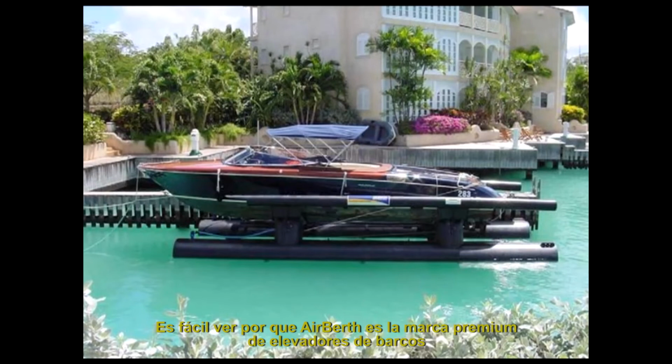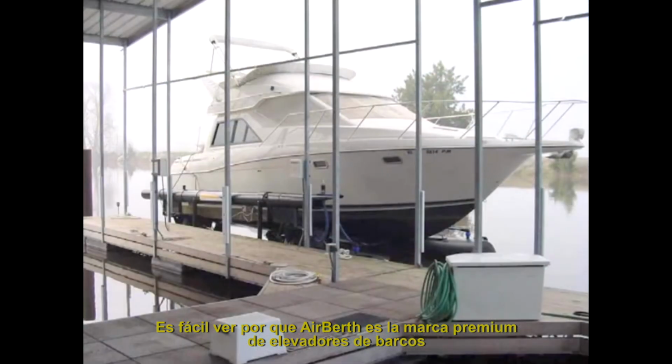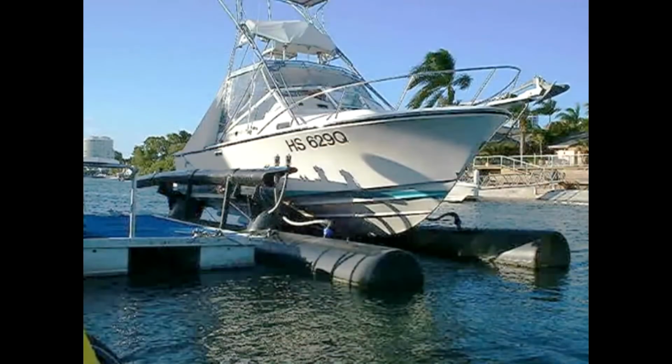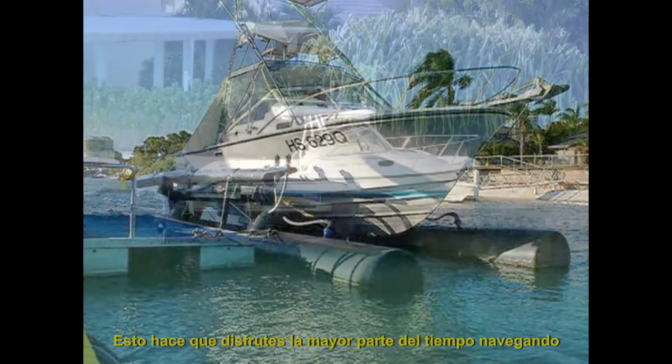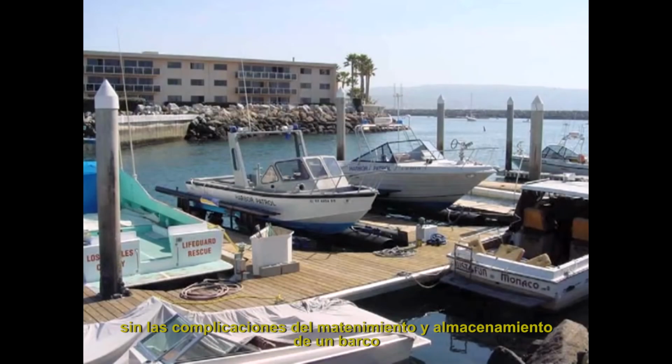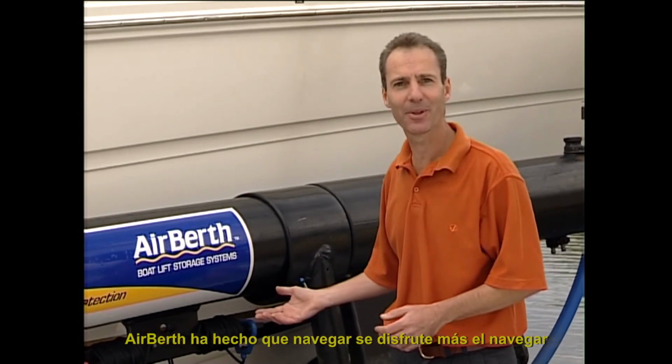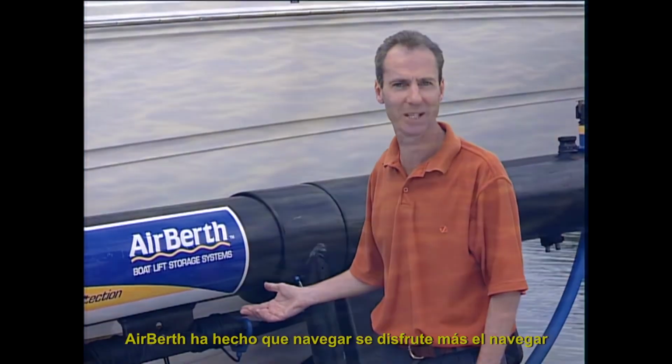It's easy to see why AirBerth is the premium boat lift system, preferred by boating enthusiasts all over the world. It gives you more time to enjoy the boating lifestyle you've earned, without the complications of boat maintenance and storage. But don't take my word for it, see for yourself. That's what I did, and AirBerth has made boating a much more enjoyable experience.